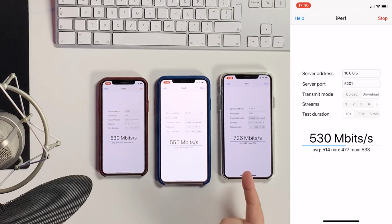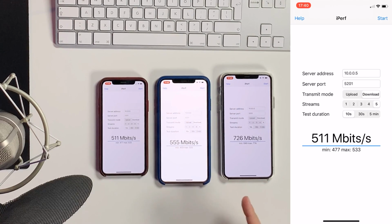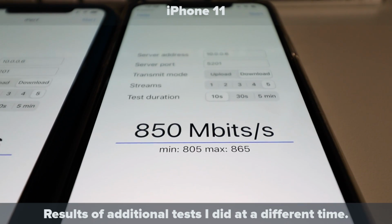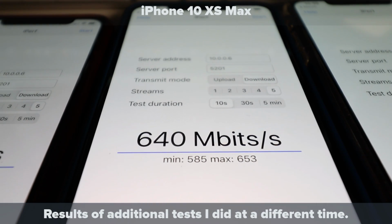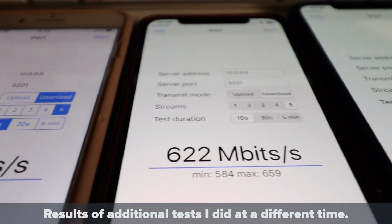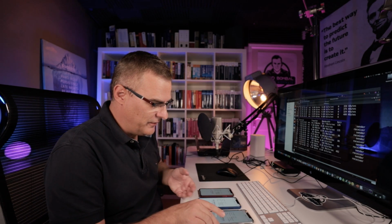So iPhone 11, 726, definitely made a difference in performance having Wi-Fi 6. On this phone, 555. On this one, 511. So as I went through the generations of iPhone, the throughput got better. The new iPhone supports 802.11ax, which is Wi-Fi 6. Previous generation supported 802.11ac, Wi-Fi 5, and the same is true for the iPhone 10. So definitely had an increase in performance.